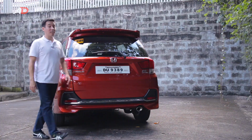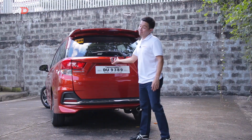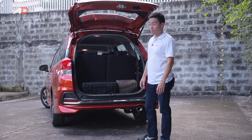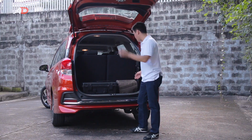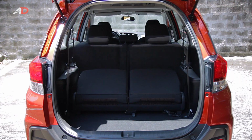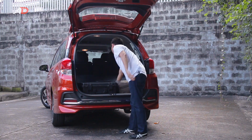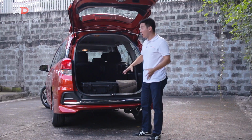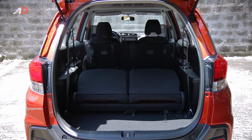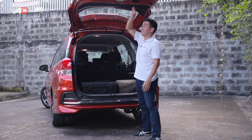Let's talk about cargo space. When configured for 7, sorry, not much space. We've got our camera equipment, audio equipment, and space for really not much else. However, when you do fold the third row down and pop it up, that space increases exponentially, which goes even further if you fold the second row, to 521 liters. That's a lot.